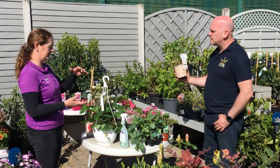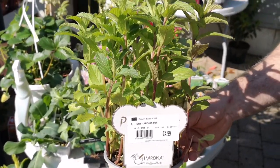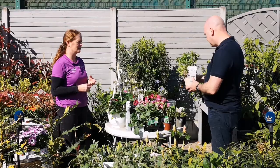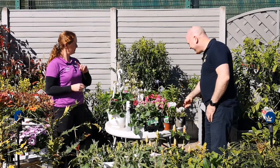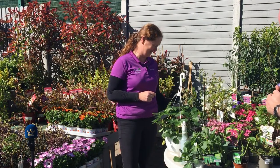So just have one pot, about 1 foot in diameter either way, and that'll be quite happy. And you can use all the mints and the lemon balms. They can all be used in teas. Yeah, and teas. I was thinking mojitos myself. Well, we do actually have a mojito mint in stock as well. We do, especially so you can have your mojitos.